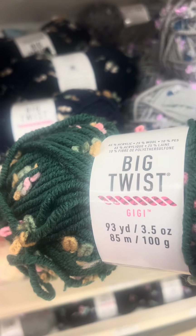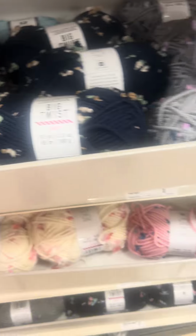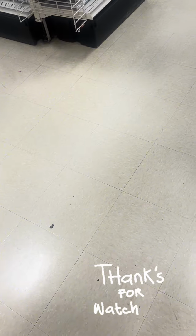If I was to go in there for Big Twist, because I love Big Twist yarn, I'll just have to be mindful of how much I'm spending, because it's still pretty pricey. I think you buy one, you can get one half off or something like that. But look at these floors. Oh my goodness. It didn't used to be like this.